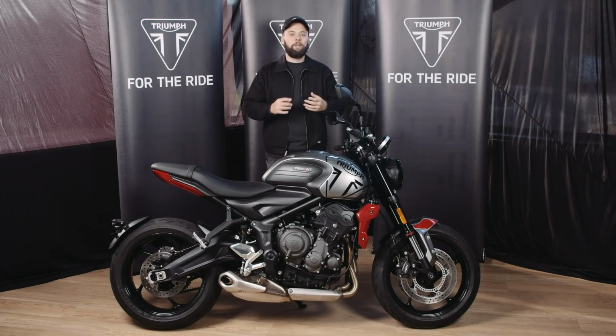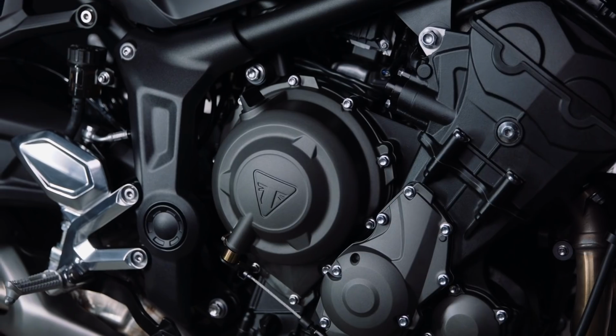We've seen the prototype, we've seen some spy shots as well released, but I think the best way to start this video is with some nice visuals of the bike in its production form.